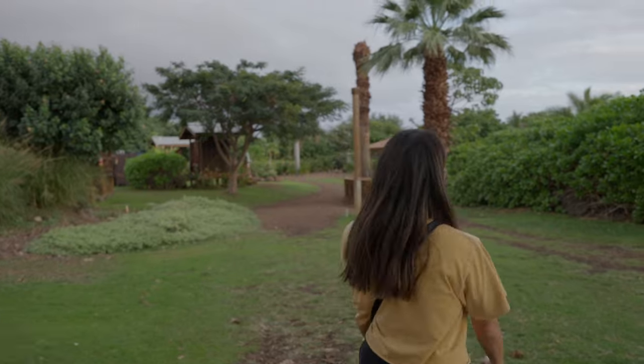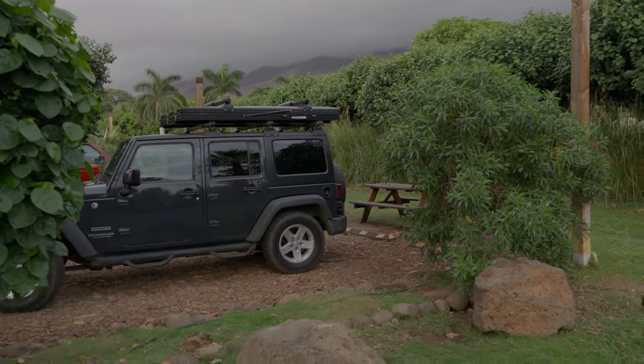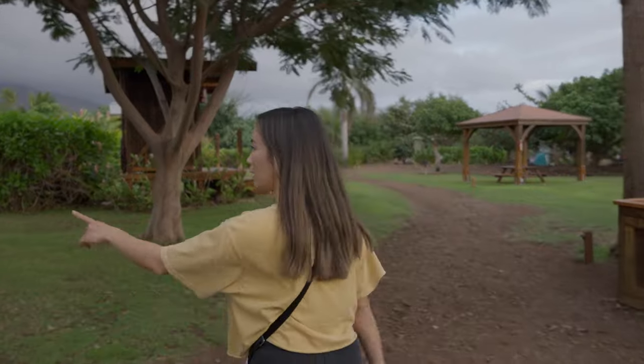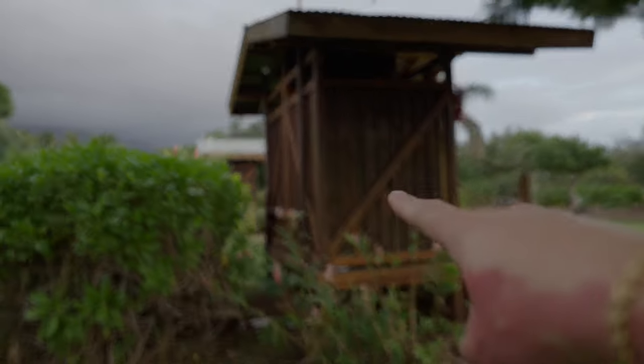Welcome to Camp Aluwalu. The views are insane. If you look at the clouds and the mountains over here. Insane. It's a cloudy day today, but beautiful. Look at the mountains out there. Yeah, it's crazy. Okay, it looks like we have outdoor showers. We got some restrooms right here.